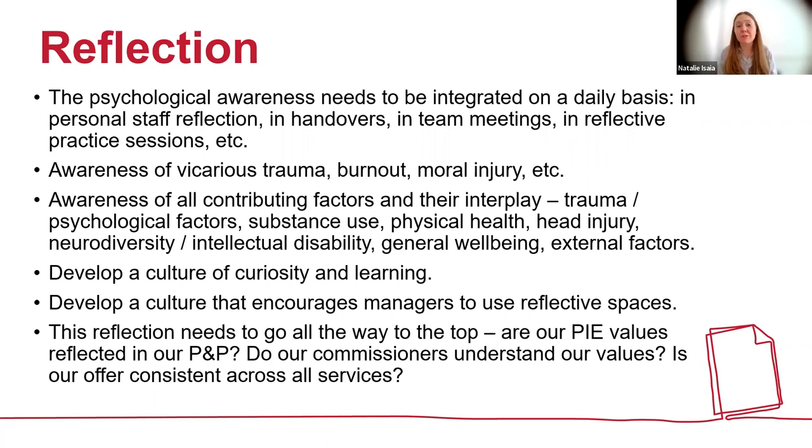Developing this culture of curiosity and learning, again, we've already mentioned, but throughout the organisation. So I often hear people higher up in organisations saying, oh, we don't need reflective practice, we're not frontline. But actually, hopefully from the previous graphic, you can understand that everybody needs to be reflecting. And even more importantly, if you're a manager or a lead or a CEO of an organization, it's really important that you're reflecting on how are we doing with this?